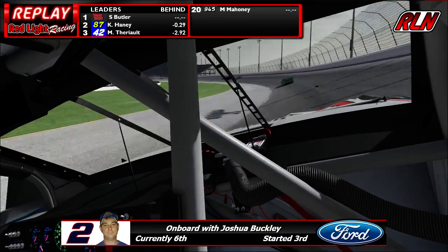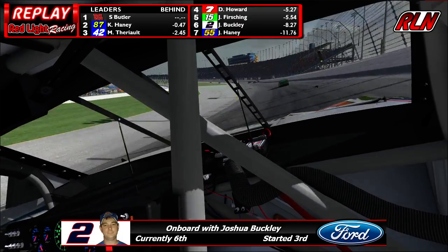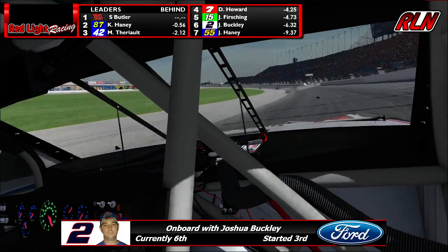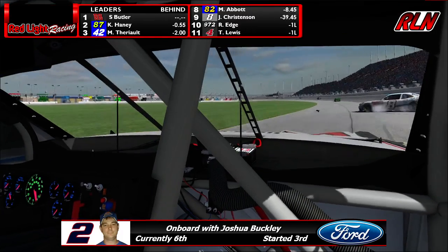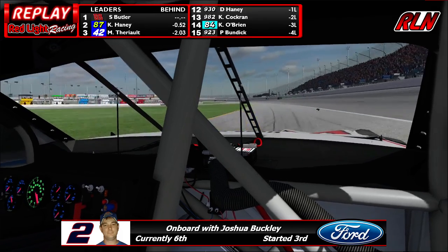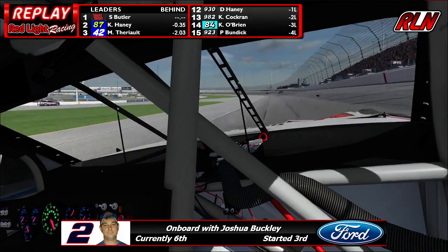Let's watch this on board with Joshua Buckley. You can see the car starting to lose control right in front of him. Buckley gets into the wall. He goes low. And barely. He goes into the grass to avoid Christensen, but he almost gets clipped by Christensen as he washed back down the track spinning.